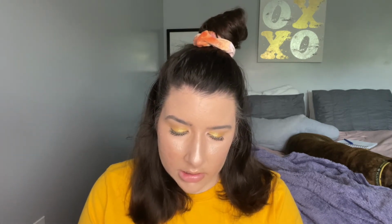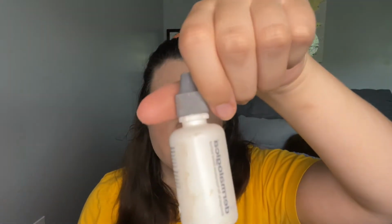This is actually quite an interesting product. This is the Skin Hydrating Booster from Dermalogica. This is basically just water in a bottle, so I think this is kind of a waste of money.